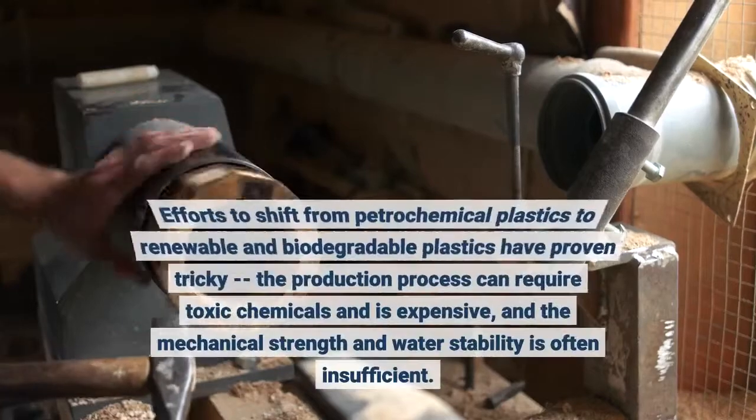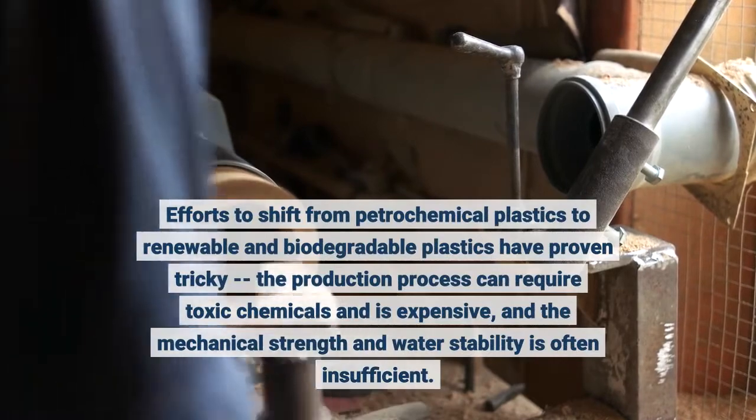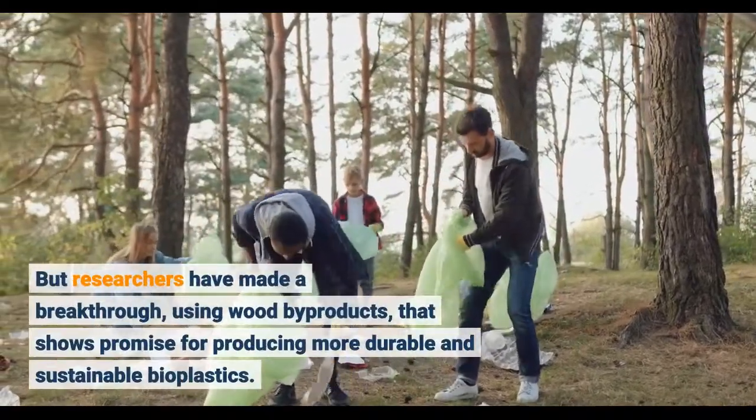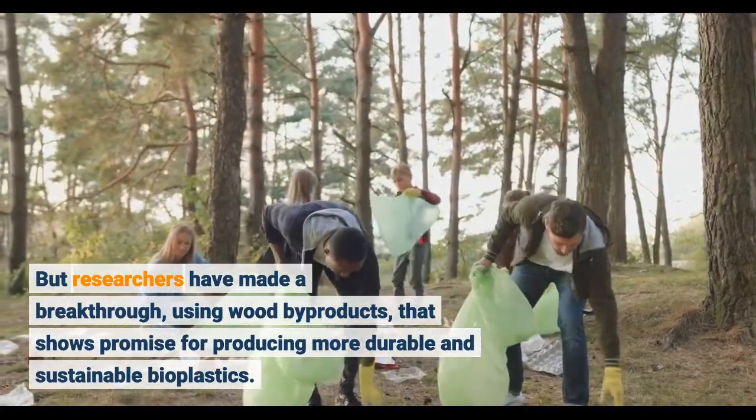Efforts to shift from petrochemical plastics to renewable and biodegradable plastics have proven tricky. The production process is difficult, but researchers have made a breakthrough using wood byproducts that shows promise for producing more durable and sustainable bioplastics.